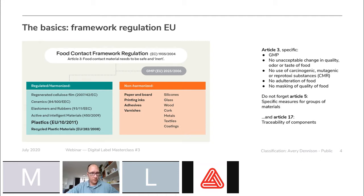So in 2011, the plastics have been regulated in a specific regulation, and the chief control measure has been migration.